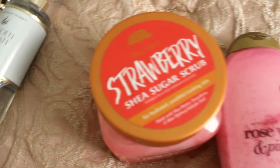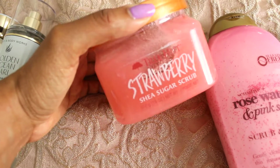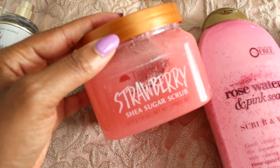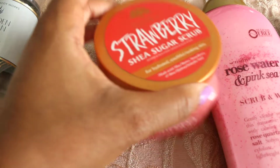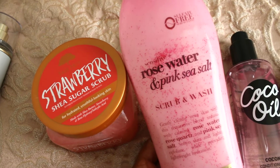And finally, sweet strawberry. You're going to start with the Strawberry Tree Hut body scrub. This smells so sweet and juicy and strawberry-esque. This is literally one of my favorites from Tree Hut. I'm running a little low on this one, but I already have another one. So good.